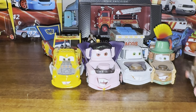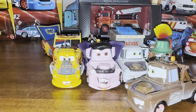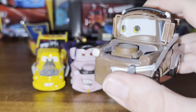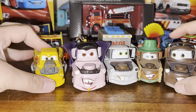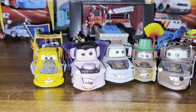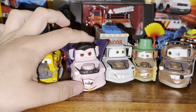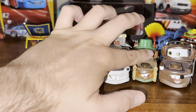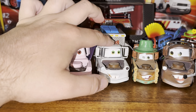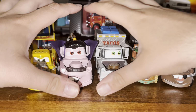Be right back. Silly me. Here's Race Team Mater with the headset, which is better. Which one do you prefer? Funny Car Mater, Dracula Mater, Taco Mater, Mater Hosen, or Race Team Mater? Taco Mater for me. But what is yours?